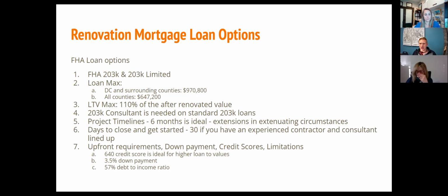Again, ideal project timelines are completed in 6 months. I've done these in less than 30 days. If the contractor's on board and fills out the paperwork quickly, we have the HUD consultant in our back pocket, so we can move quickly on these if all the pieces are in place.